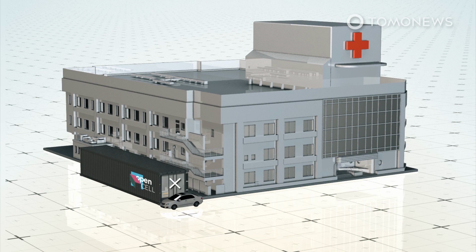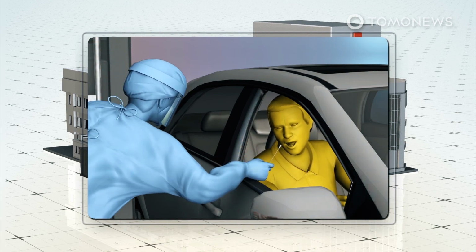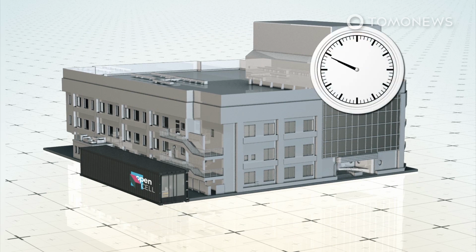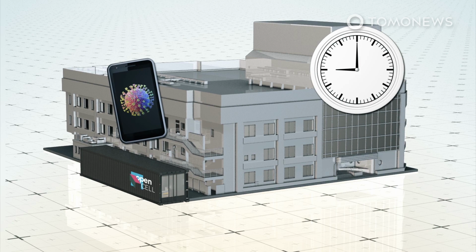Patients take swab tests via a self-closing service window. OpenCell claims that one lab unit can churn out 2,400 tests per day. Test results are sent electronically via secured protocols that can be integrated for use by governmental health agencies.